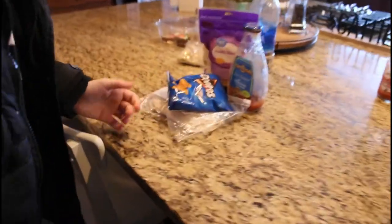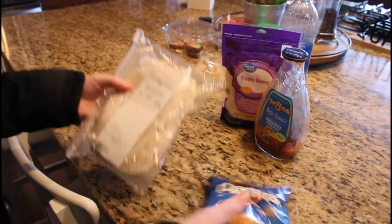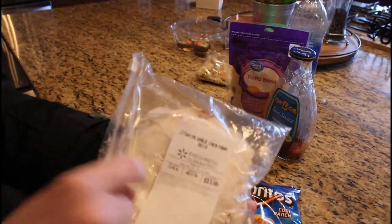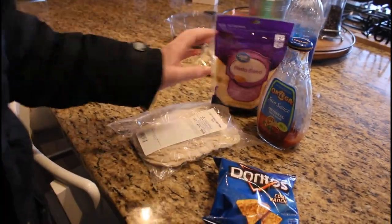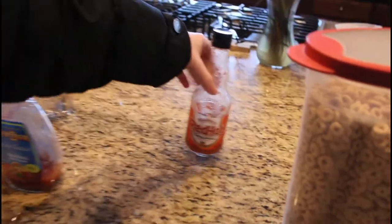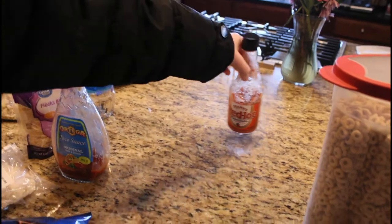Then for me, Elijah picked out for me, Cool Ranch Doritos. Chicken. Fiesta blend cheese. Taco sauce. And then the special, you can use it if you want to, Frank's Red Hot. That's the ingredients. Now, it's time to get to cooking.